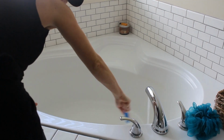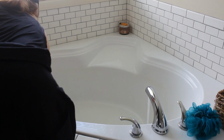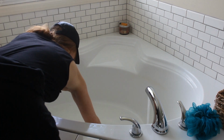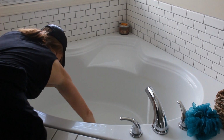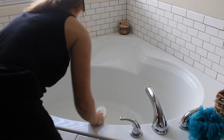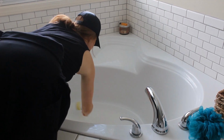And we're just gonna have to go in and try to fix it all. I don't know if we're gonna replace it or fix it. We have to figure that out. But again, just spraying the inside of the tub down and using my little scrubber sponge thing to clean it. That thing helps tremendously with larger tubs like this. So definitely a lifesaver for me.